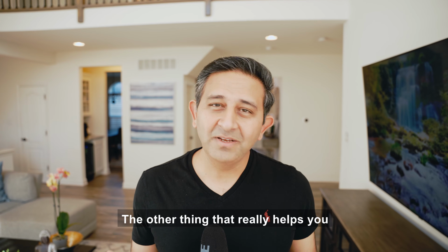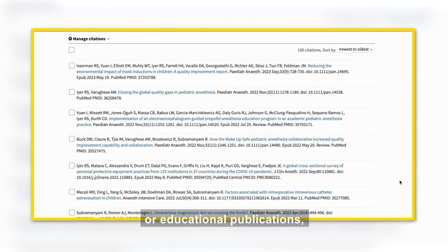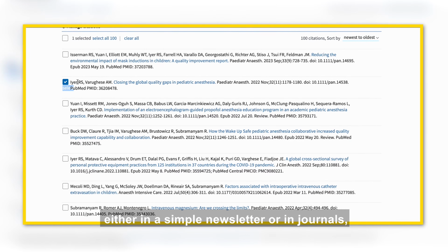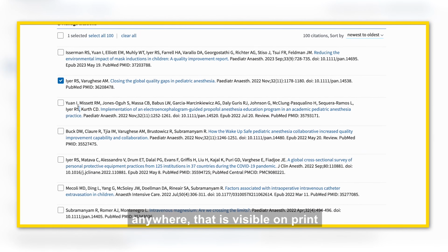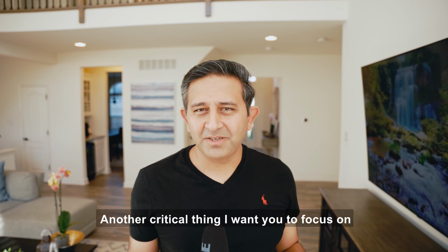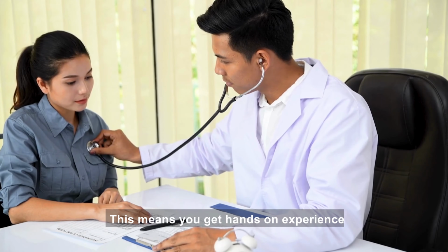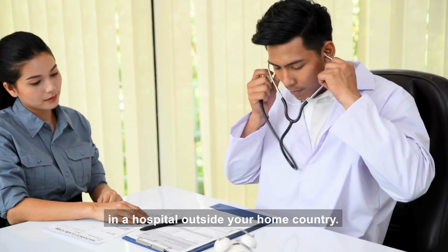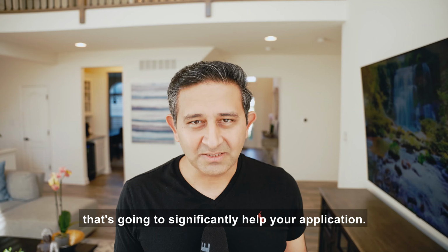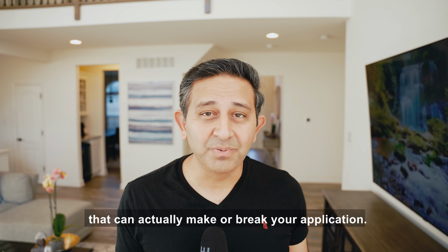The other thing that really helps you as a medical student is if you have publications, research publications or educational publications. I know it's not easy to do, but if you're able to get some publications either in a simple newsletter or in journals, anywhere that it's visible on print or online is going to help you in your application package. Another critical thing I want you to focus on is try to get an externship or a clerkship. This means you get hands-on experience in a hospital or outside your home country. Sure, if you're able to get it in Canada or the USA, that's going to significantly help your application. In fact, these are some of the things that can actually make or break your application.